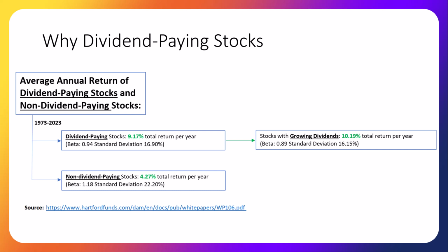Maybe more importantly, historically, dividend-paying stocks have less volatility than non-dividend-paying stocks. It's much easier to stick with a less volatile investing strategy. The more volatile a strategy is, the more likely you are to panic and sell at the wrong time. So why are dividend-paying stocks less volatile? Because most dividend-paying companies are making a profit, which is why they have excess cash to pay back to investors. As you can see on the screen, risk and volatility of dividend-paying stocks as measured by beta and standard deviation tend to be much lower and therefore better for dividend-paying stocks.